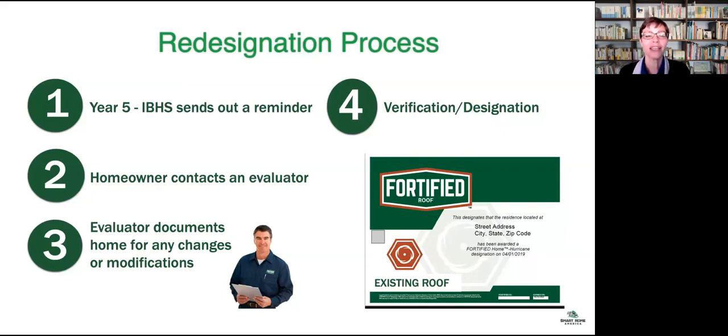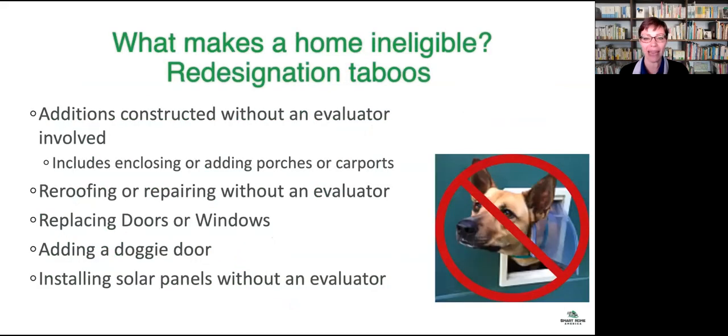So it says here, evaluator documents the home for changes or modifications. What does that mean? Well, if you've put an addition on your house and you haven't had an evaluator there, have you done anything to your roof? Of course, if that addition has a roof over it, which it's going to, you can't fortify half a house. It's going to have to be built to the fortified standard as well as the rest of the house. So when your clients are putting a new roof on, yes, they need to contact their evaluator.